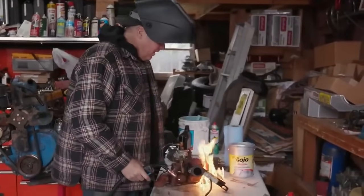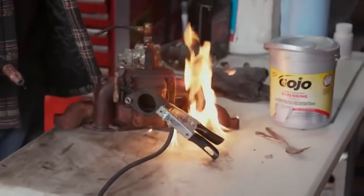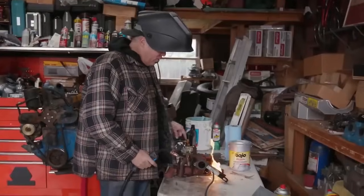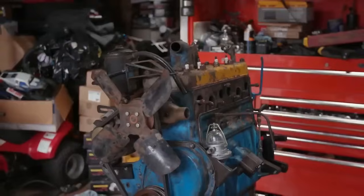Okay. Whoop. That's cool. That would be the flammable brake clean on a plastic table. I look at it as like sort of cleaning the manifold. I think it's fine.